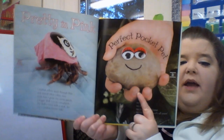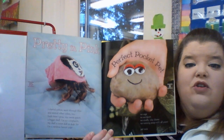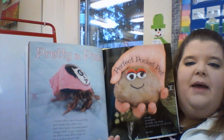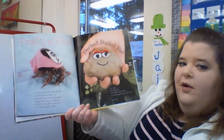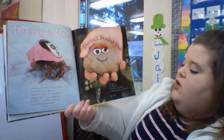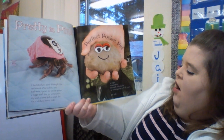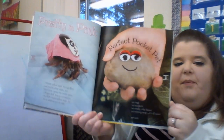A perfect pocket pet. It's a pet rock. Did you know you can go outside and grab a rock and make it your pet? Pretty cool, huh? No cage, no accidents, no smelly, icky chores, no running away. It's all yours, rock pet.